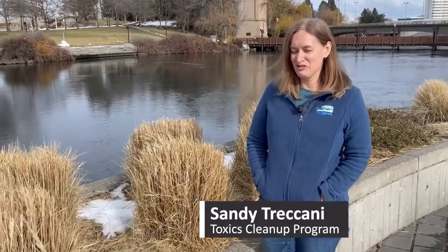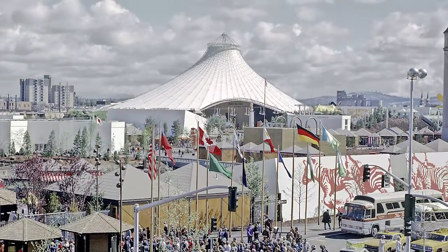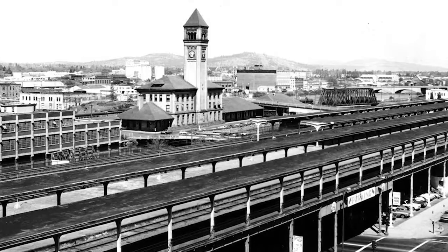We are at Riverfront Park, downtown Spokane, the crown jewel of downtown Spokane, the Spokane River right here, and the site of the 1974 World's Fair, which was the first environmentally themed World's Fair. In the case of the park, this area was a rail yard from early days of the City of Spokane. So it had a strong industrial use.